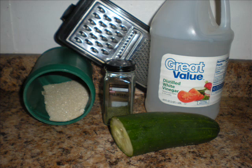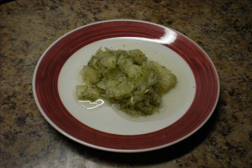A salad I discovered I liked is I cook half a cup of vinegar, half a cup of water, with a couple tablespoons of sugar. And then when it's done, I chop up the cucumber, add the dill, and let it soak. It's so yummy.